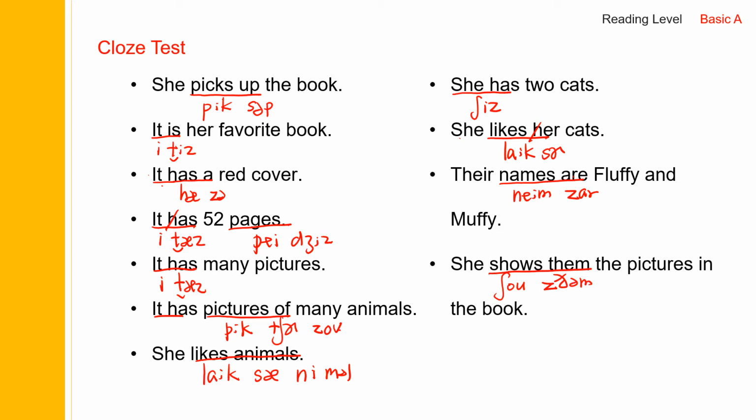Okay. Let's read the sentences slowly one more time. She picks up the book. It is her favorite book. It has a red cover. It has 52 pages. It has many pictures. It has pictures of many animals. She likes animals. She has two cats. She likes her cat. Their names are Fluffy and Muffy. She shows them the pictures in the book.